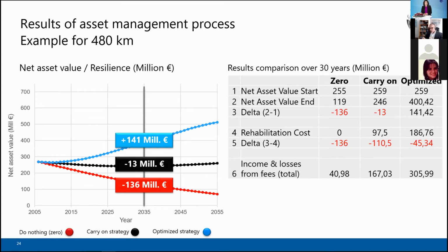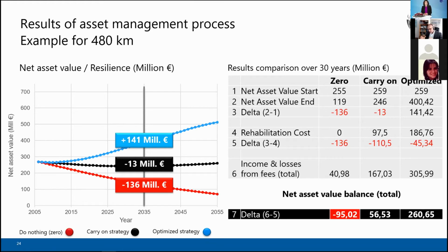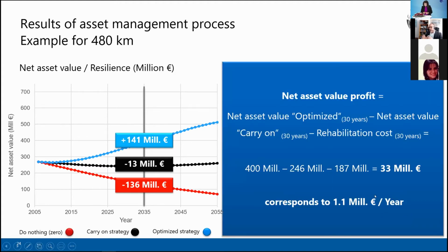But in Europe, for example, our networks have a fee structure, so I also have an income. And when I also add the income which I earn with my network, then we call it the net asset value balance. In total, we see doing nothing is a minus 95 million, the carry-on strategy is 56 million, and the optimized strategy is plus 260 million. So these are interesting and fascinating figures. And another interesting figure is, we call it the net asset value profit, also a new financial figure. It's simple.